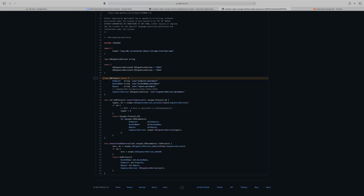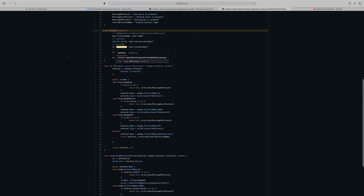All right. And didn't we talk about also removing the name field from the protocol struct and making it implicit? Right. Yes. I think Blaine brought it up, and yes, we thought that was a good idea. So the name and version both are going away.